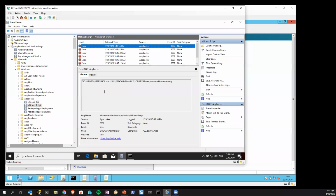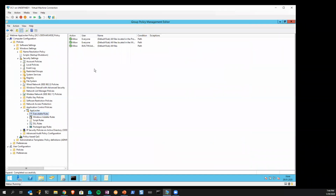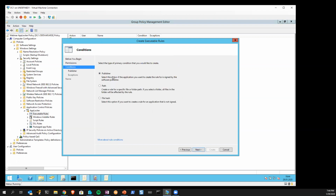All right. So let's say we want to allow the Microsoft Sysinternals tool to run. How do we do that? How do we maintain that? Let's do that. So switching back to the domain controller, I'm going into the executable rules, and I want to create a publisher rule because I want to whitelist that publisher. So the way we do that is that we right-click, create new rule, and then you can select allow or you can select deny. Normally you do allow when you follow the default rules principle. And then you do next, and then you can choose the different rules or conditions for the rules you want. So in this case, I know that the file we want to whitelist is digitally signed.